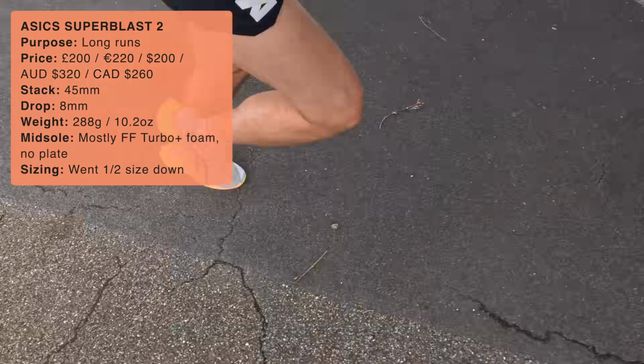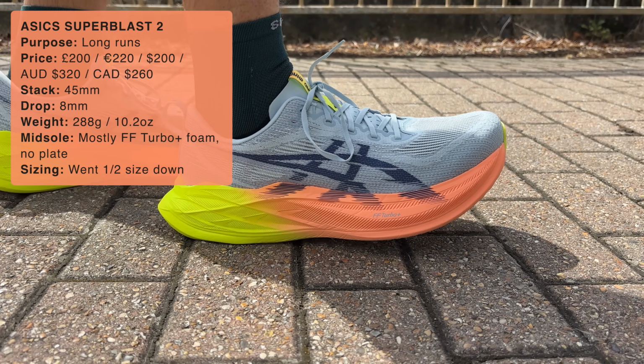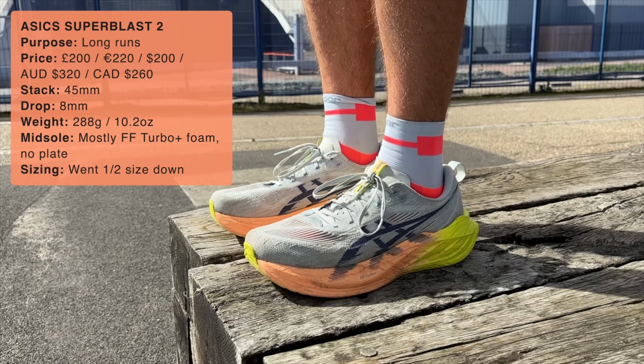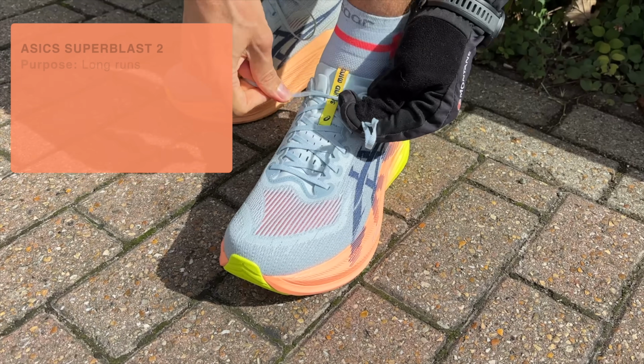11.5 because I had to go half a size down in the shoe. Midsole wise, we've got the FF Turbo Plus, the Asics high-end racing foam, and then a little layer at the bottom of more hard-wearing FF Blast Eco, just to add a little bit more stability and durability to the shoe.